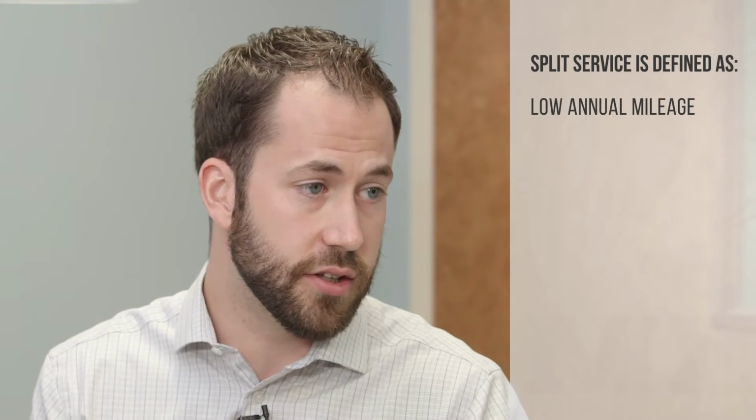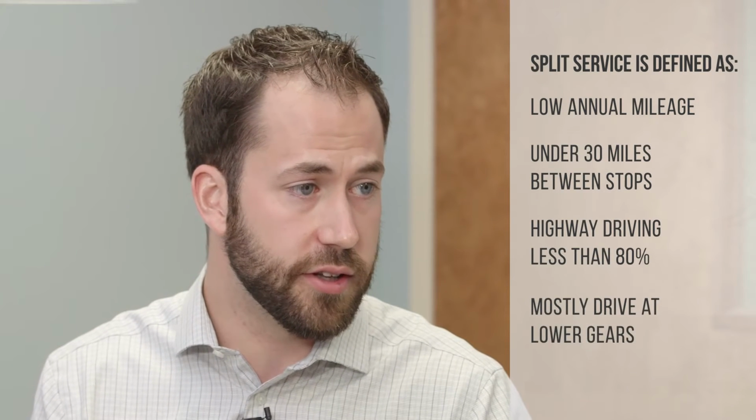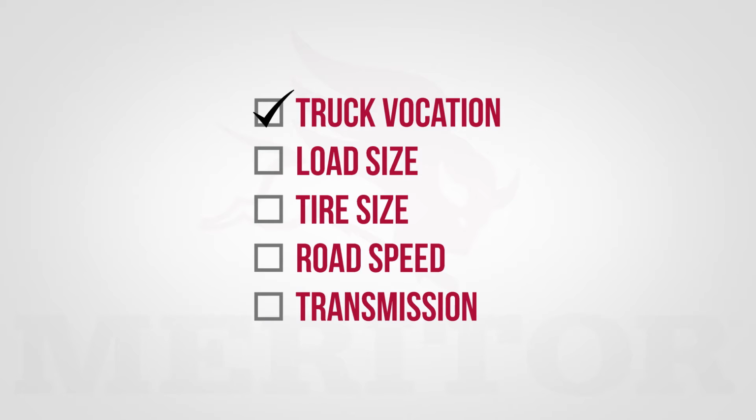So if I do have those applications of split service, are there other options available to me? Absolutely. You can still achieve downspeeding, but you need to look at it in a little different way. What you would like to do there is use a slightly slower axle ratio, put together with a close coupled overdrive transmission, and that'll still get you the fuel economy improvements that you're looking for. Devin, how would I know what truck axle ratio to spec? Well, you have to look at the truck's vocation, what type of load you're running, tire size, and also what road speed you're going to be running at to really maximize your fuel efficiency.